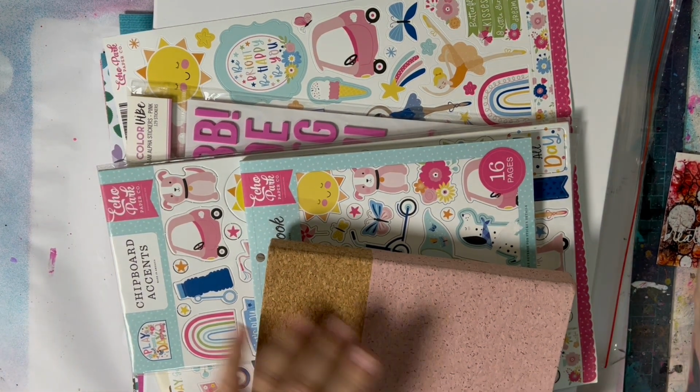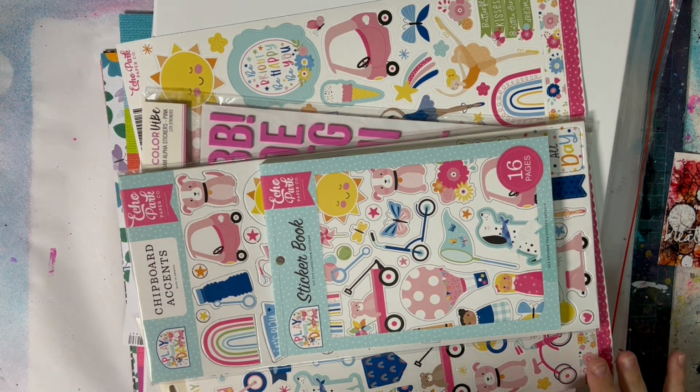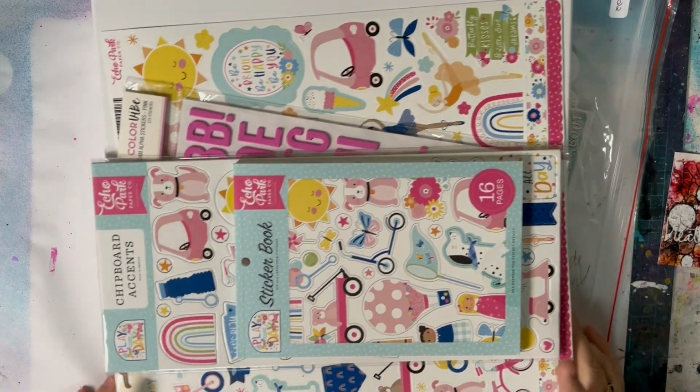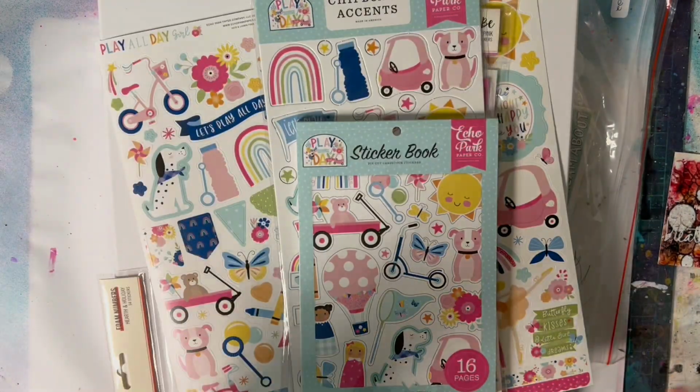I also got some things from Kitaholic Kits. Now, Kitaholic Kits had 50% off store wide, so I went a little, not too bad. I didn't do too bad. So first off, this is all backwards because I've already gone through all this.